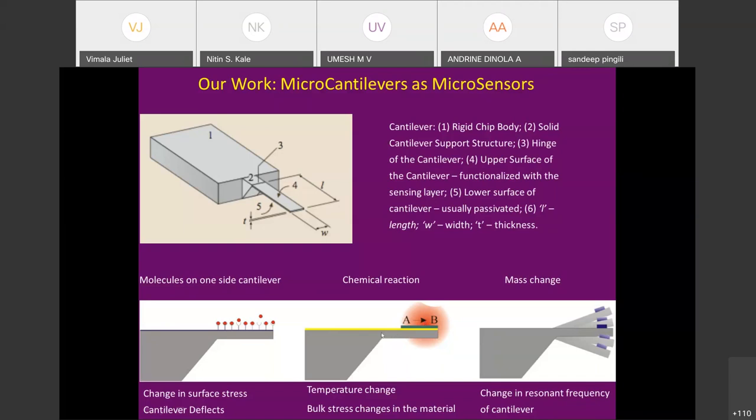Okay, based on whether it's an exothermic or endothermic and based on what is the TCE of the two different layers. So what I'm saying is that if there is a deflection in the cantilever, it indicates that there is a change in temperature. So now your cantilever becomes a thermometer. But of course, you cannot measure, let's say, your body temperature with this. But if you want to measure a change in, let's say, 1/1000 of a degree Celsius, then you can employ micro cantilevers.